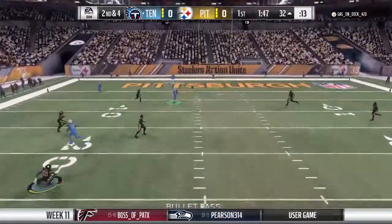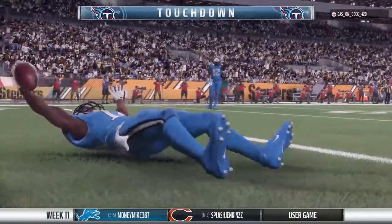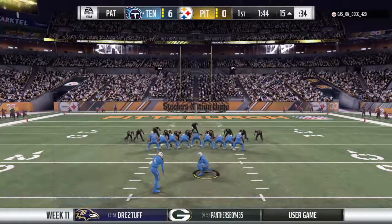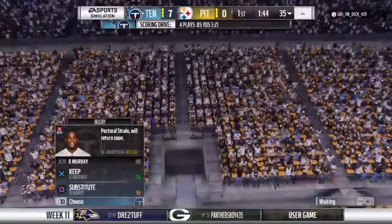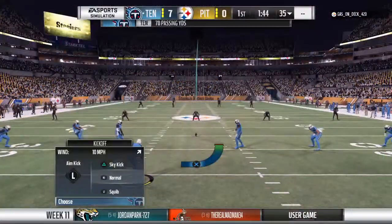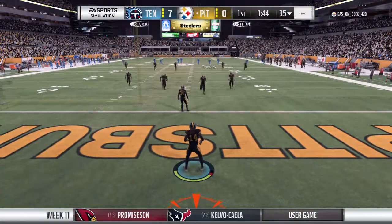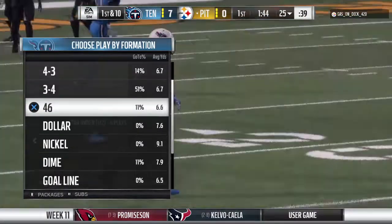Mariota to throw it. He's going to fire one deep. And this is caught inside the 5. And into the end zone for a Tennessee touchdown. Rashard Matthews, his 6th touchdown of the season. And the Titans have taken a first-quarter lead. Now here's Suckup out to kick it away. And that'll carry over the back line of the end zone for a touchback.